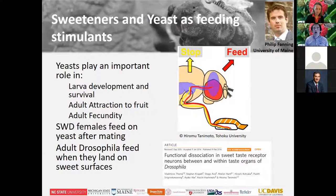So you can see here on the diagram on the right hand side, you can see a little fly. There's been some really interesting work done that shows that when flies like spotted drosophila land on a surface, basically they have sensors within their feet that can taste what they land on. And this is really interesting, and we thought it might be a really good way of getting spotted drosophila to uptake more insecticides.